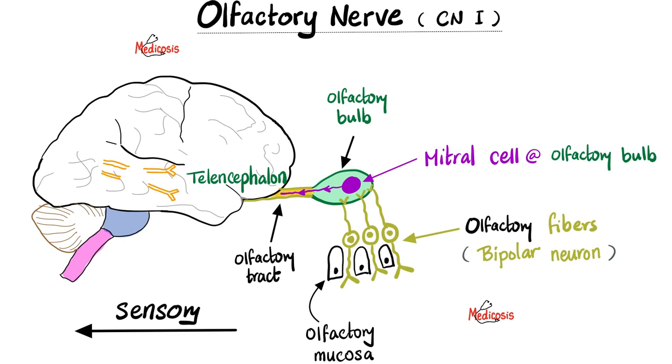Let's review cranial nerve 1. What did we have? We had the mucosal cells in the roof of your nose. Then what? From between them, we have the bipolar neurons. Oh, so I have epithelium, and then from within the epithelium emerges nerve fibers. These nerve fibers will relay onto the mitral cell of the olfactory bulb. And then after the olfactory bulb, we have the olfactory tract, which will take us to the telencephalon part of the prosencephalon. So you go epithelium, then nerve fibers, then bulb, then tract, then forebrain.